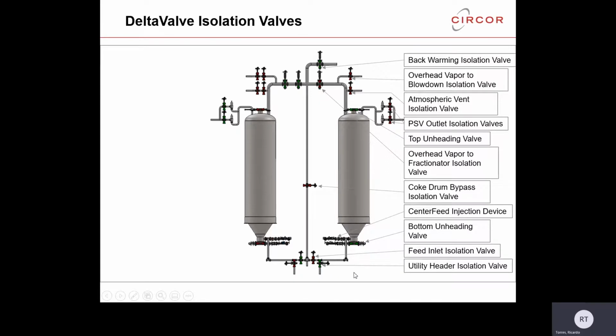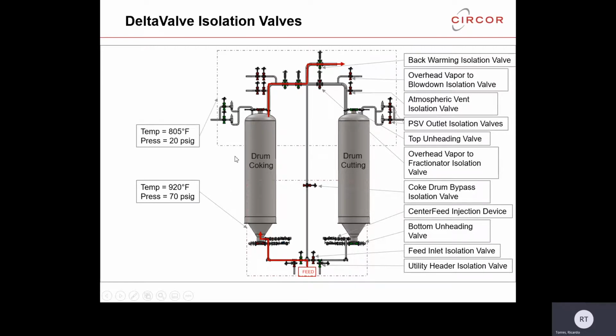These are the severe service valves that DeltaValve has noted have the most problems on the delayed coker. And so these are the valves that we are targeting for replacement in this market. The pressures and temperatures at the bottom are typical 70 PSI at 920, but any service can be met. The top is 805 at 20 PSI, typical.